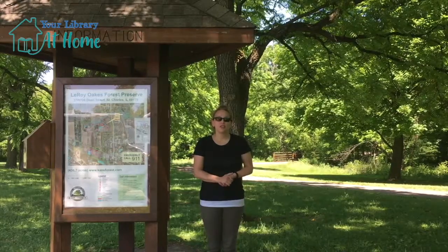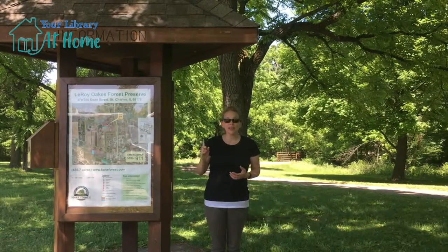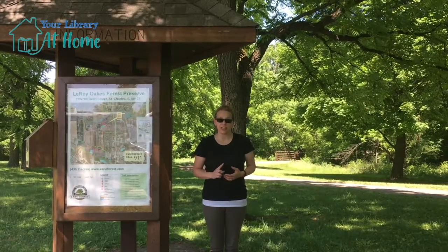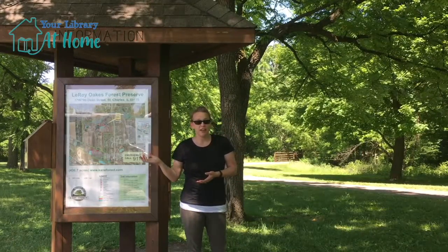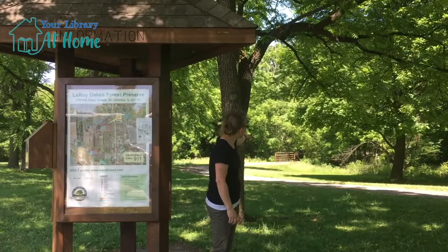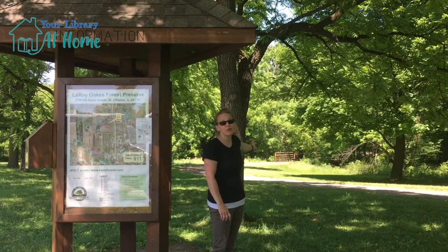So once you get to Leroy Oaks, I want you to drive past the Durant House Museum parking lot and turn left. And you're going to follow that road all the way down to the very last parking lot. And that's where you're going to find this information kiosk right here. And if you turn around and look right behind you, you can see that there's a bridge. And right past the bridge is where the story walk starts.